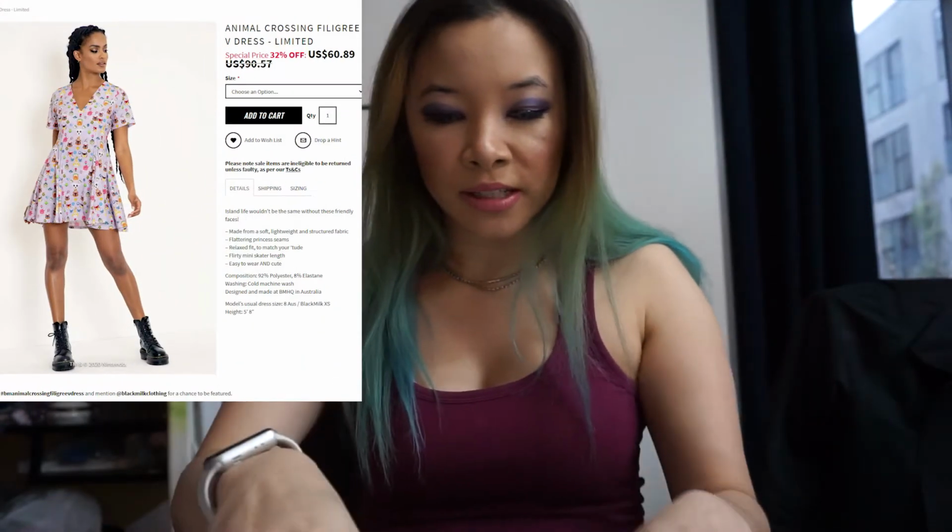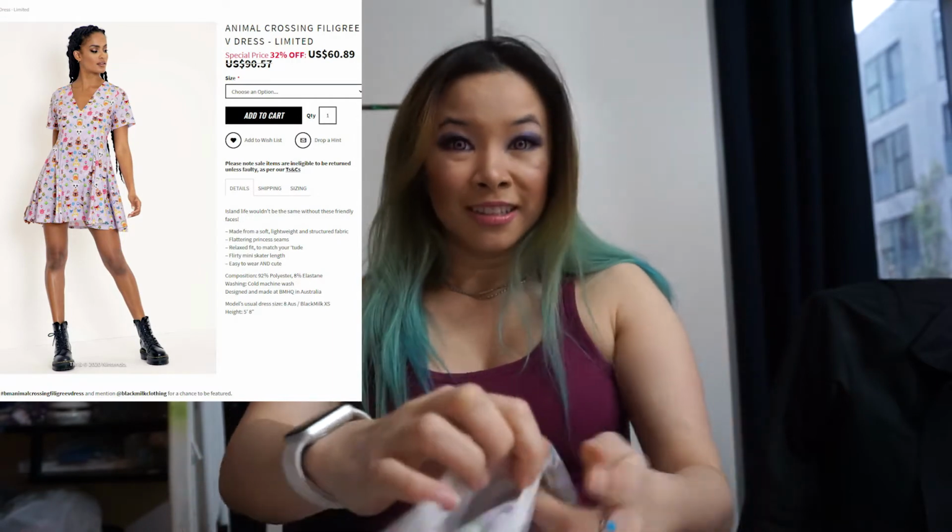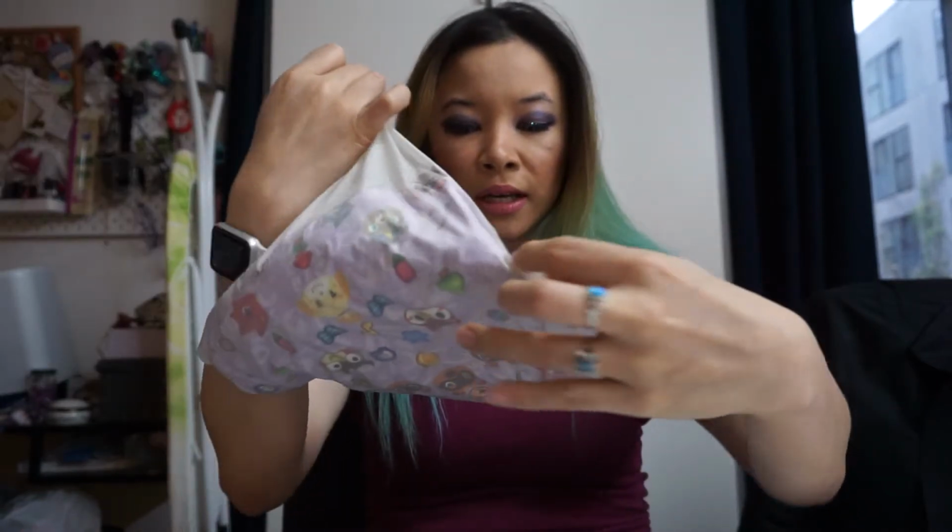Okay. So enclosed, I actually have a bodysuit and a dress. And this is the Animal Crossing Filigree dress. Now, first impressions, I love this color purple. This is adorable. Let me go ahead and open this.